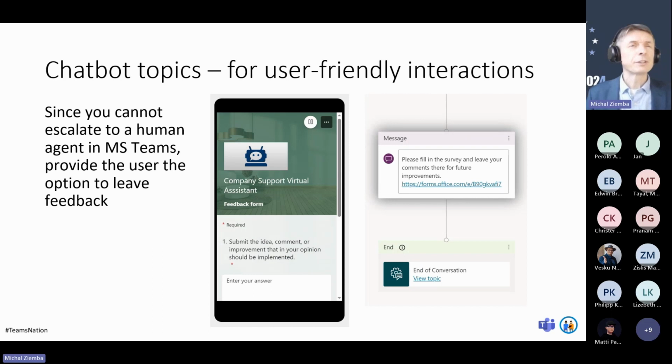And third tip for you about the user-friendly interactions. Do you remember Microsoft Copilot Studio in Teams doesn't allow you to escalate to a human agent. So it is a good idea to ask the user for their experience about the conversation, especially when the conversation went wrong or the user was not satisfied.